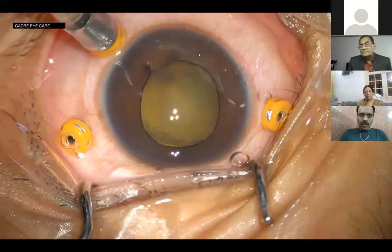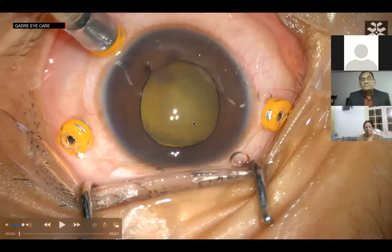Thank you, Purval sir and team ROS for giving me this opportunity again. I hope the screen is visible and I'm audible. So I'm sharing a surgical video of one of the surgeries, which is not something new, but rarely do I dare to attempt such cases.